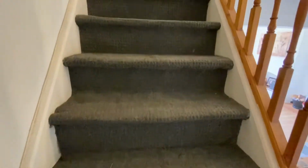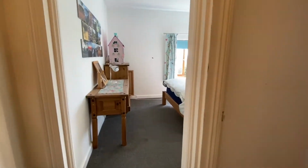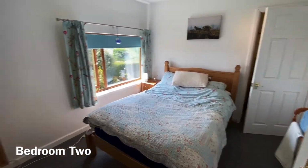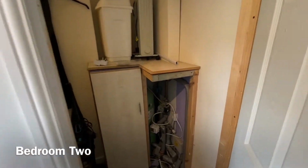Stairs rise from the lounge to the first floor landing, where there are two double bedrooms upstairs. Bedroom 2, which is located to the front of the home, offers space for a double bed, as well as benefiting from a walk-in wardrobe.